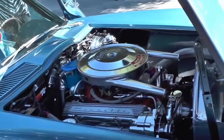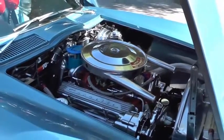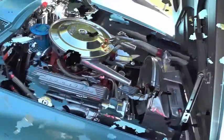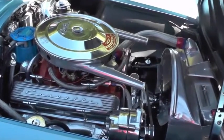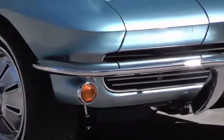The new complete front suspension, upper and lower A-arms have been powder coated. New rear wheel bearings, new aluminized exhaust system throughout, new Delco OE shocks, rebuilt wiper motor and chrome plated, new power brakes, complete dash cages overhauled, all chrome emblems have been replaced.